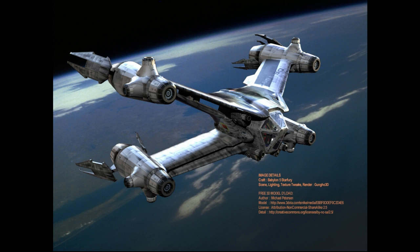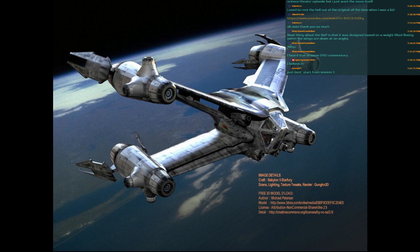There's another ship from Babylon 5 in this list. I think it's the Shadow ship. Someone loves that. The Shadow ship is like a cross between a hairy spider and a sea urchin. Yeah, it creeps the fuck out of me. But Emma is saying just don't start from season one.